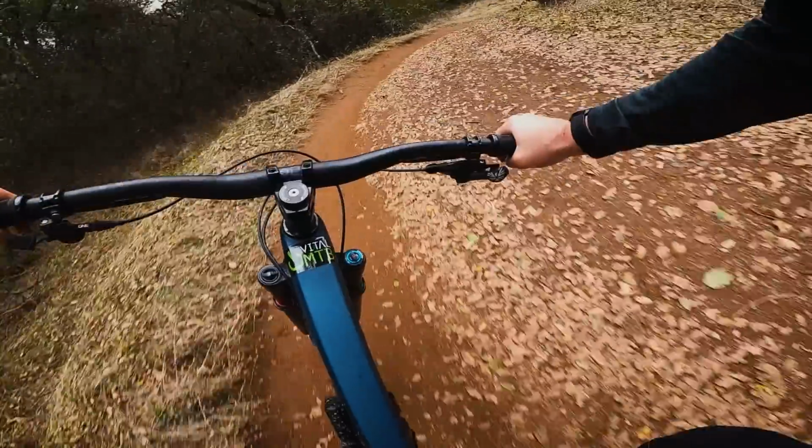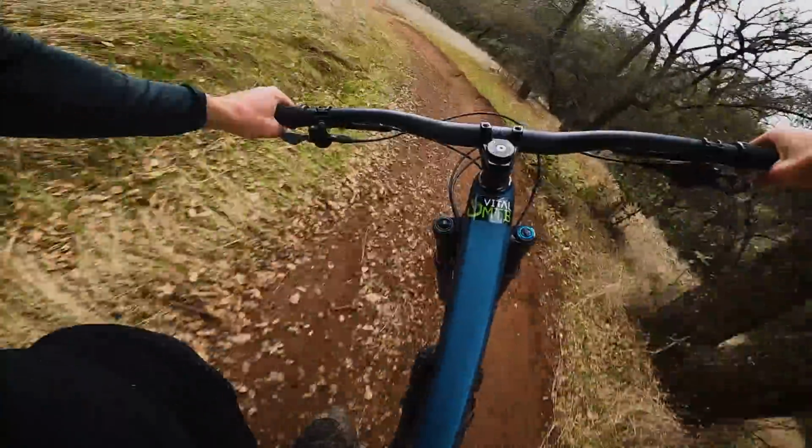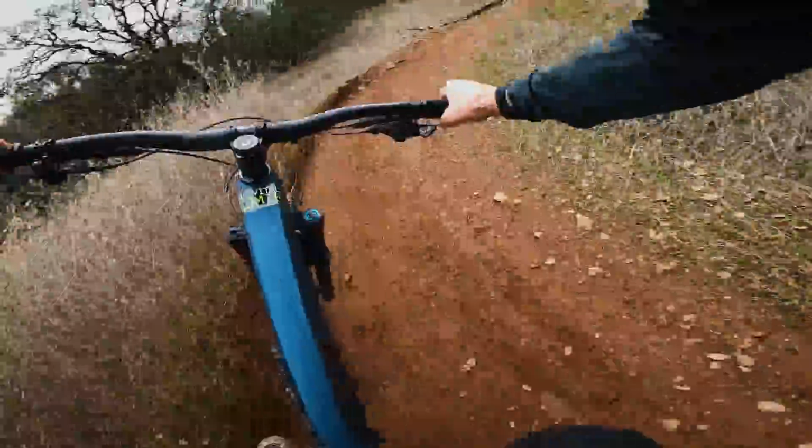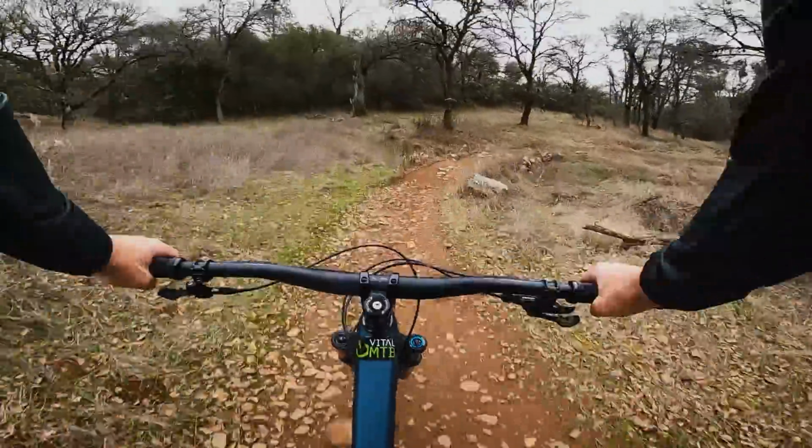Getting the Scout on the trail revealed a bike that was quick to snap to attention and do as it is told. Put power to the pedals and the Scout rockets forward. There's no lag or messing about. Well, there is some messing about, but it's more along the lines of wheelies and jumps and creative lines.